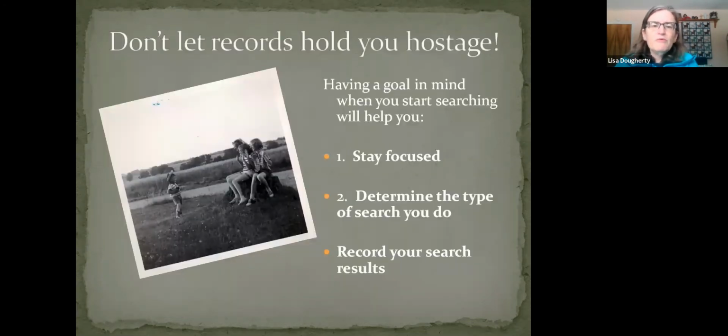So what I mean when I say don't let records hold you hostage: if you have a goal in mind when you start your research, it's going to help you to stay focused. When we go in and just start looking for William Jones and just put his name in, we don't have a focus. We want to say, okay, my goal for this research today is to find out what year William Jones was born and where he was born.